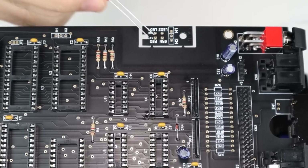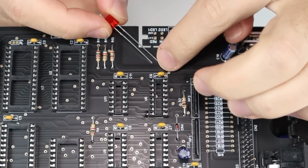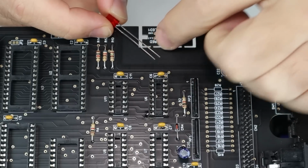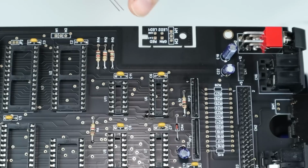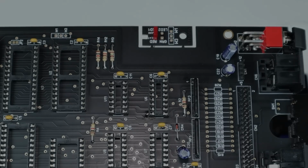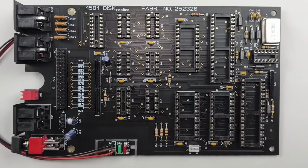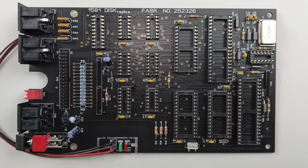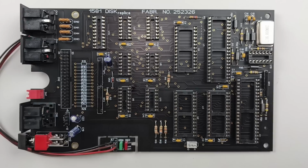Nearly done now, just a few last details. When working with LEDs, the longer leg is the positive side or anode, and the short leg is the negative side or cathode. The PCB silkscreen clearly indicates which is which for easy assembly. And there we go, looking pretty good if I do say so myself. I'm really happy with how this turned out, minus the one little oopsie with the resistor pack.